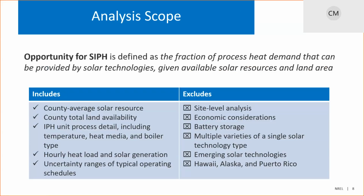And this little table highlights some of the aspects of the scope, some of the things that we included and some of the things that we excluded from our analysis. I wanted to highlight a few of those on each column. So the first is that we only consider a county average solar resource. Additionally, we consider the county total land availability. What we exclude, relatedly, is a site level analysis of these different process heat demands. We exclude economic considerations, and we exclude emerging solar technologies.